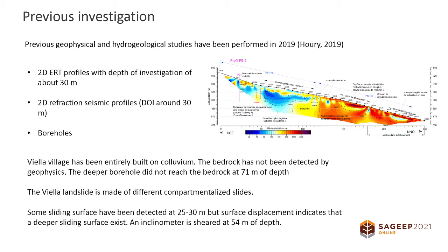Several 2D ERT and 2D seismic refraction profiles have been performed with a maximum depth of investigation around 30 meters. Tens of boreholes have been drilled all over the landslide, and all this leads to the conclusion that the Viella village has been entirely built on colluvion. This material is actually made of weathered rocks coming from the progressive collapse of the mountain above. So the bedrock has never been detected either by geophysics or by borehole. Even with the deepest borehole going to 71 meters of depth, the bedrock was not reached.